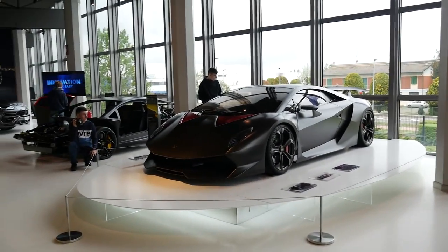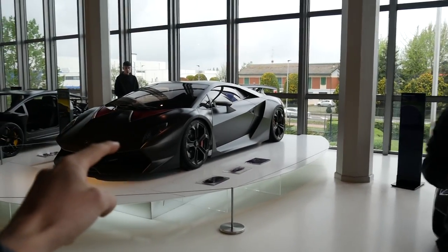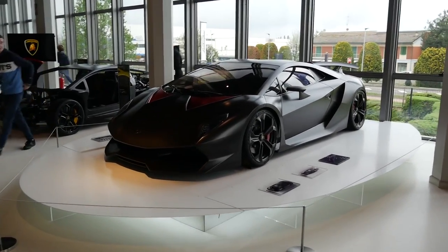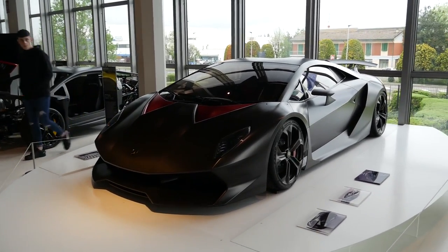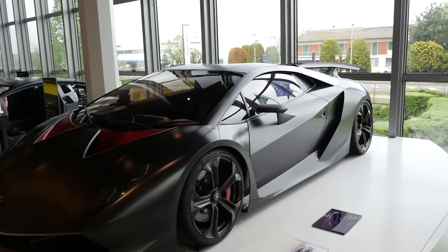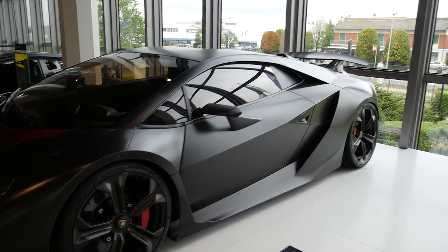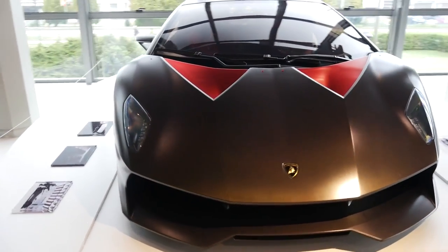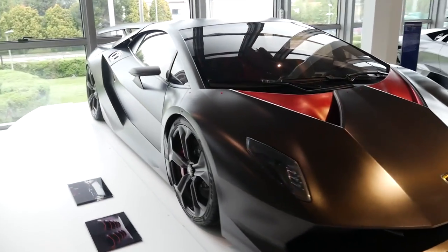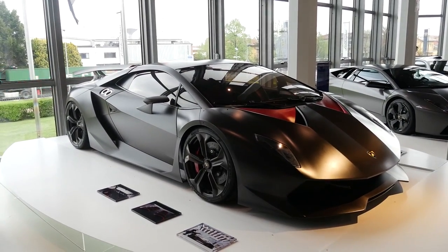Holy mother of Jesus. This is the one car that I've wanted to see forever. Only a handful in the world. The Lamborghini Sesto Elemento. Full carbon body, track only, not road legal. There's only about 10 or something in the world. Look at this thing. This is mental. Very roughly based on the Gallardo from the chassis, but other than that, it's completely different.